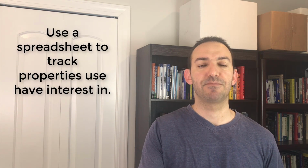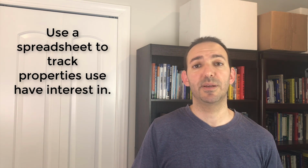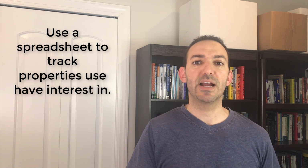So try that. Submit the offer, and for whatever reason, keep track of these properties. So what I do is I have an Excel spreadsheet, and I keep track of all the properties I made offers on. Sometimes there'll be 5 or 6. Sometimes there'll be more. And I just keep track of them. Sometimes if they close, obviously you have to scratch them off the list.